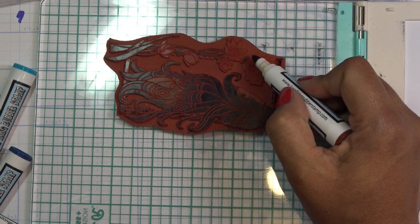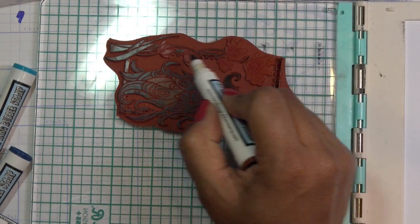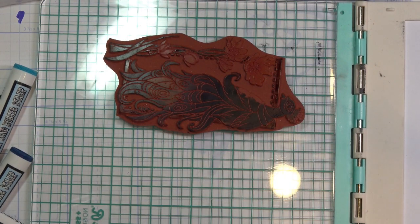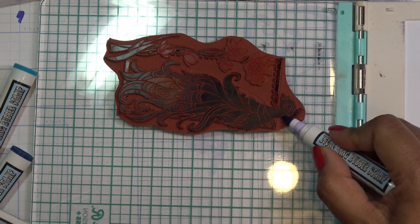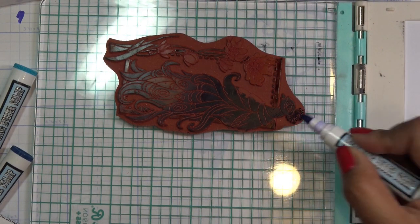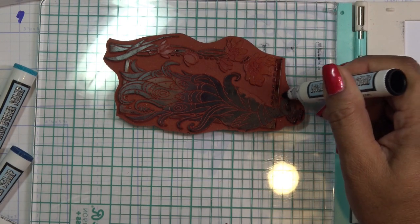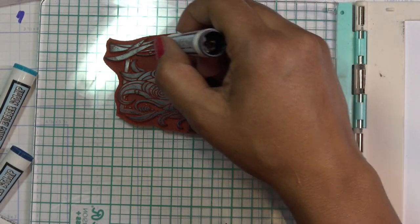Oh, there's something else I want to do to the peacock, though. See those little areas here? And the top of the peacock, I'm going to do purple on his little crown. And now we're going to come in with black and just do a little like around the eyeballs, his little beak, and dot, dot, dot here and there.